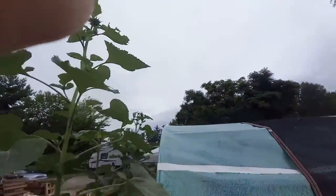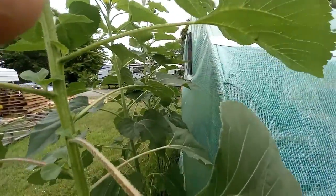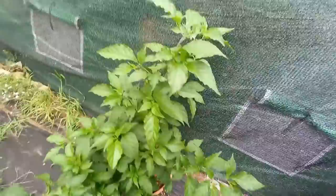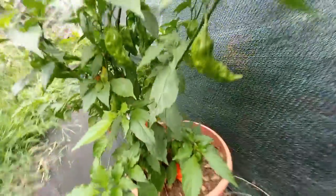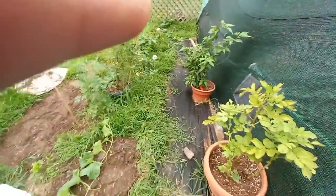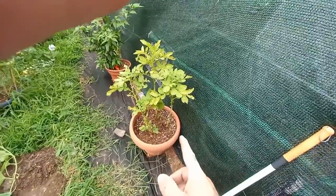My sunflowers are finally really starting to take off. Try to take you around and show you some of the blooms. Habaneros are doing really well. She's flowering and fruiting, and they're coming into harvest. I've already got a few in the house. With none of the other peppers, I don't know if I'm going to end up with hot sauce again this year. So, I don't know. We'll see what I end up doing.